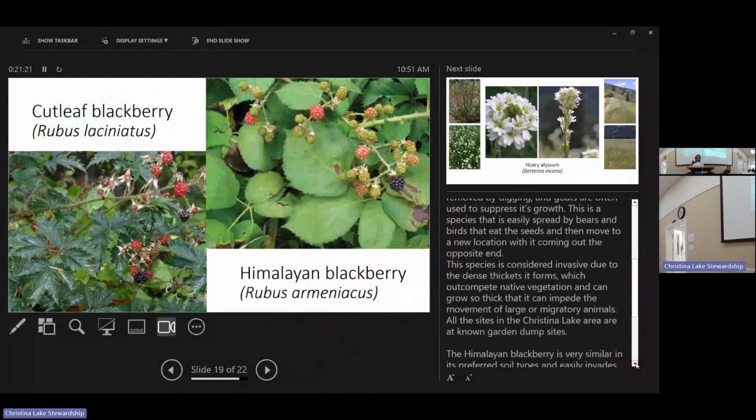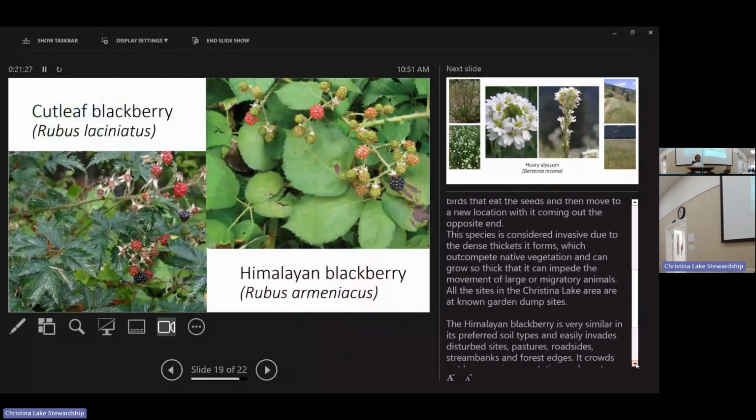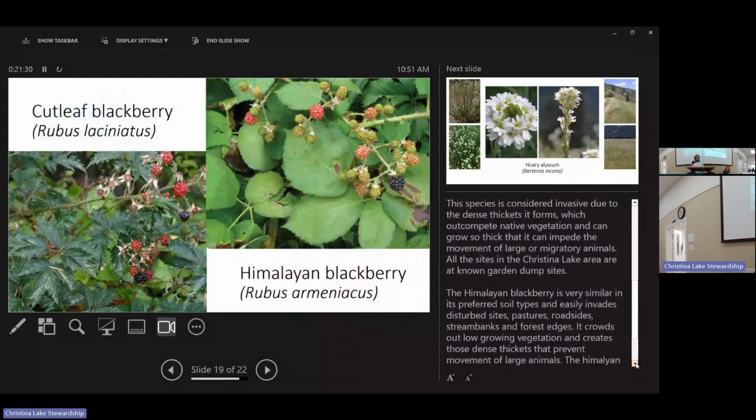It's very easily spread by bears and birds that eat the seeds and move to a new location with it coming out the other end. And it's considered invasive due to those dense thickets. So they are outcompeting native vegetation, and sometimes they can be so thick that they're impeding the movement of large or migratory animals. The Himalayan blackberry is very similar.